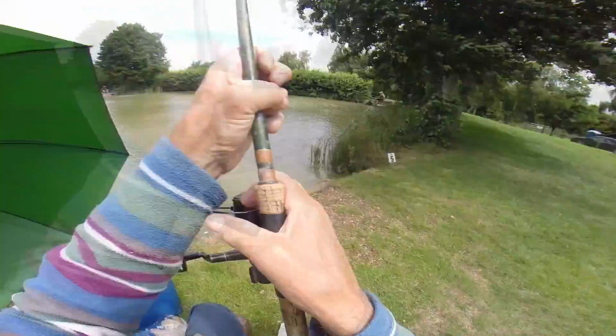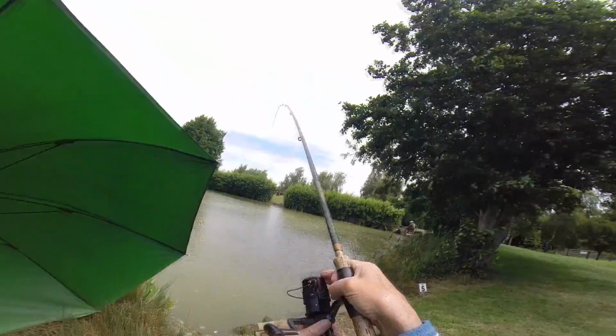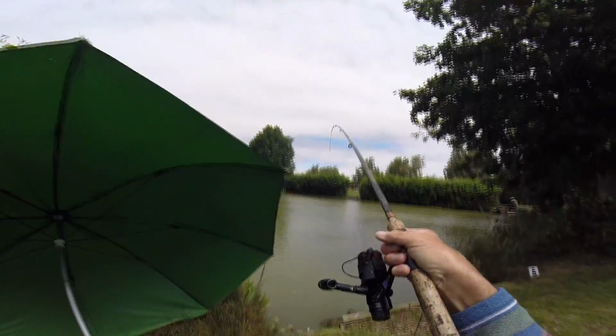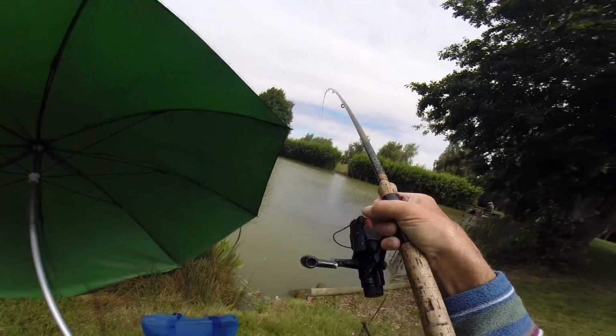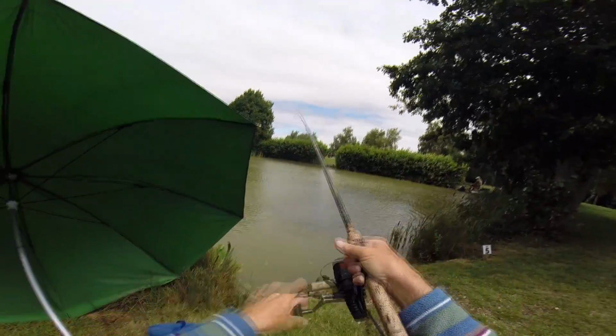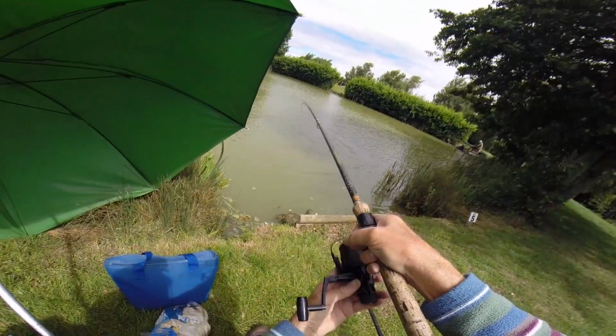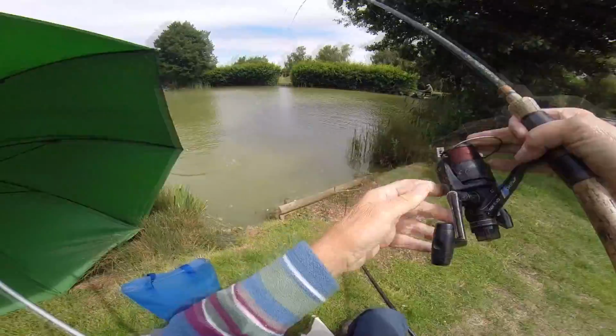Let's see if we can get this fish off. My gear's blown all over the place. What a good job I didn't go shore fishing. What a good job. This feels a bit bigger, this one. I'm on the Avon rod here, 5, 6. I think it's 6 straight through this one. And he's certainly pulling. He is certainly pulling.